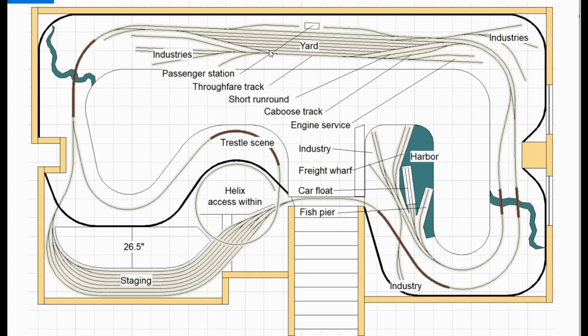Now I deliberately kept the yard fairly modest so that it's not overwhelming the layout, but it still does have all the necessary functions. I have a good length yard lead at one end, which can be extended by running a short distance down the harbour branch if he needs to. The other end, there's a short yard lead, which is enough for switching shortcuts of cars at this end, although most of the classification will be done from this end here.